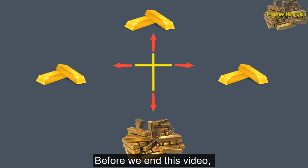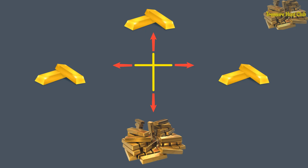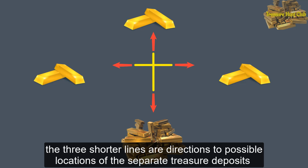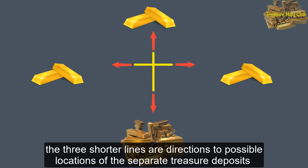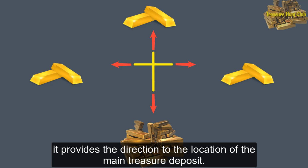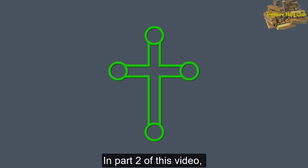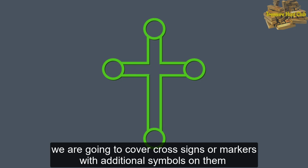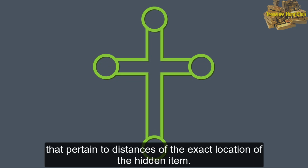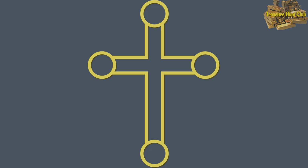Before we end this video, let's have a short summary about the meaning of a cross sign or marker. As shown on this illustration, the three shorter lines are directions to possible locations of the separate treasure deposits, or giveaways. As for the longer line, it provides the direction to the location of the main treasure deposit. In part 2 of this video, we are going to cover cross signs or markers with additional symbols on them, that pertain to distances of the exact location of the hidden item.